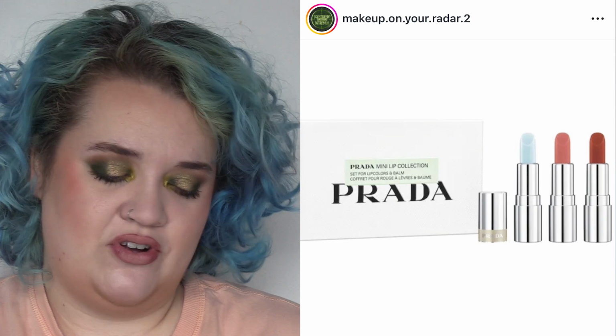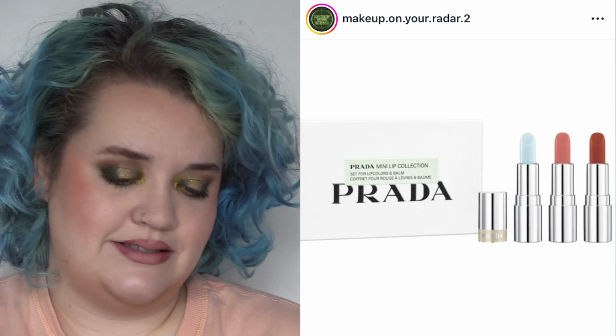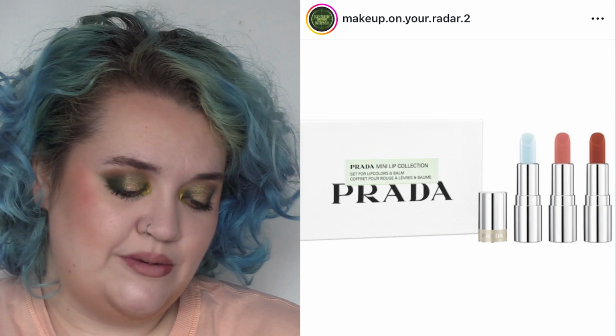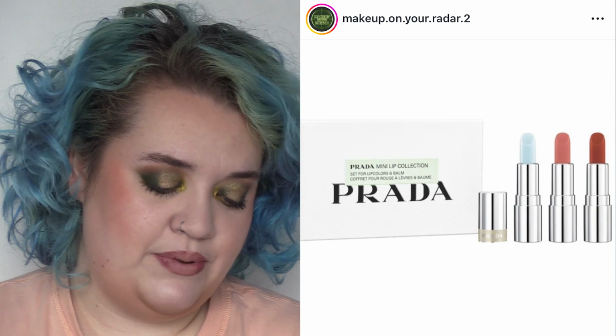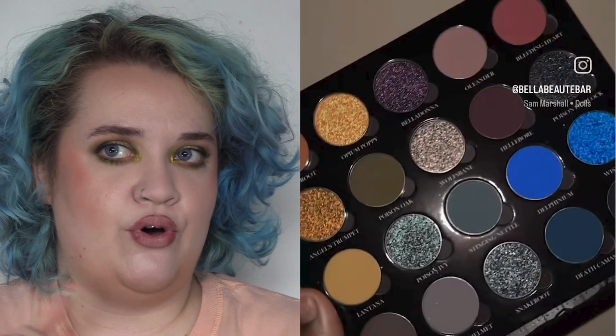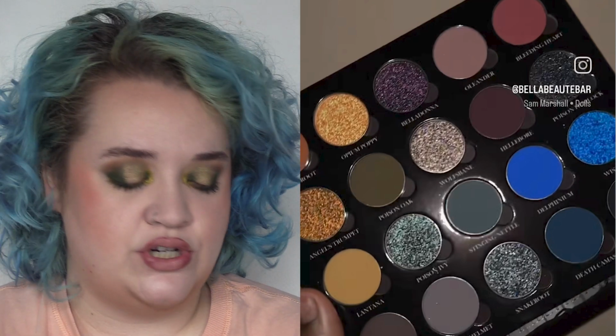Okay. I'm not going to lie, I'm kind of skipping past Halloween releases. On the whole, not a lot of them have excited me this year. That being said, this is Bella Beauté Bar's new Poison Garden. I'm sure they had Poison Garden before, and I think this is a re-release, reformulation, rework.